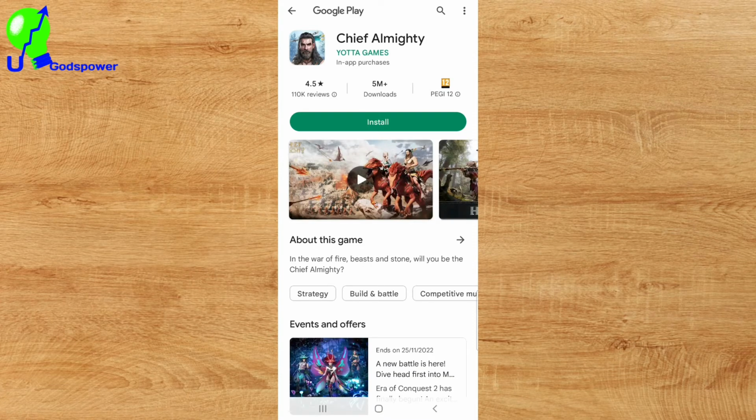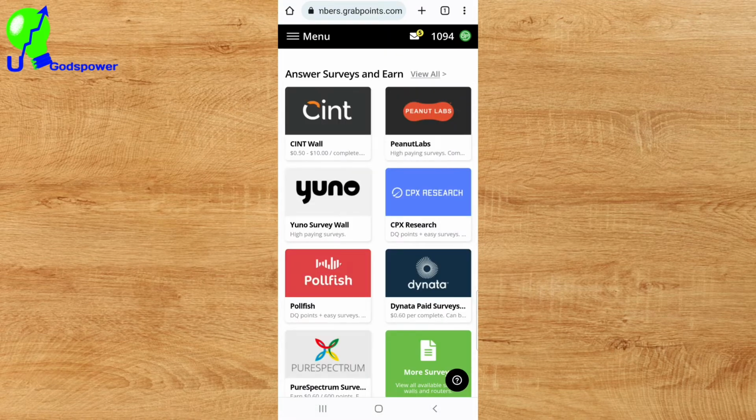So you can see it takes me to Google Play Store. All I just need to do is to download this application, which is Chef Almighty, and use this application according to the requirement of what they ask me to do. And in return, like I said, I will get paid for doing that. So that is how it works, guys.